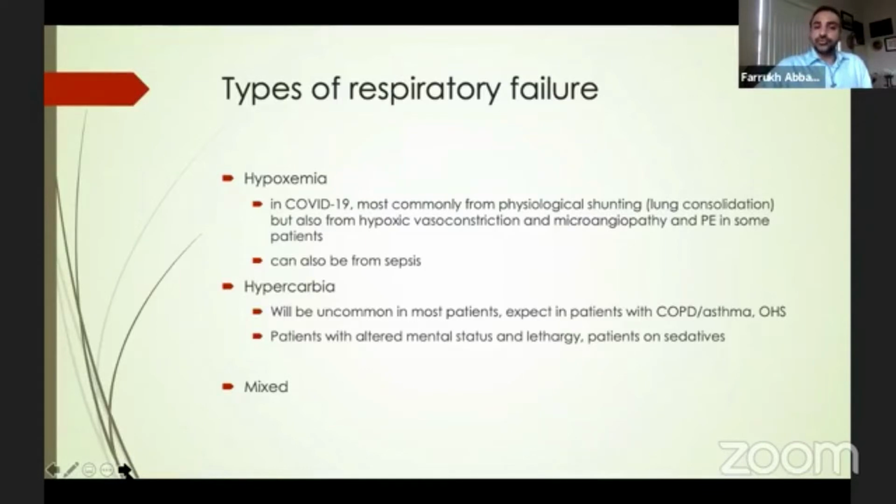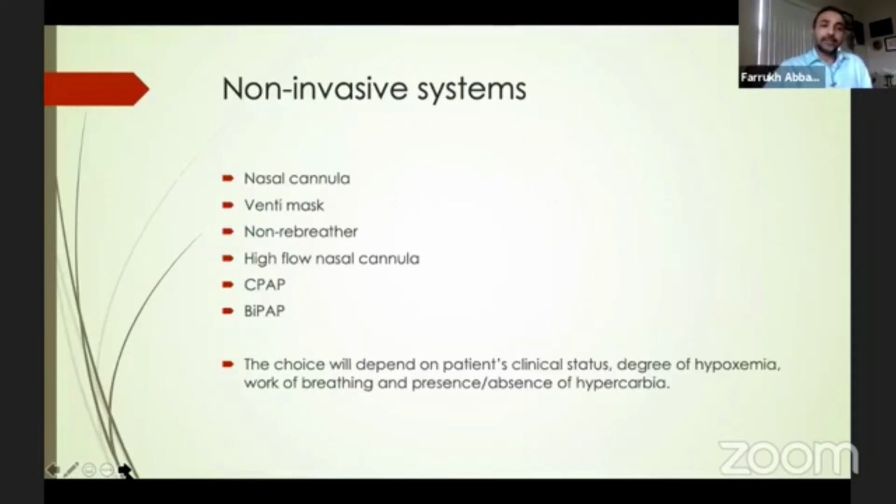Patients who have been working pretty hard for hours and hours can become altered because the respiratory drive will go down. Ultimately, they'll get tired, and they will go into hypercarbia. Patients who are on sedatives like oxycodone, patients who get IV sedatives or narcotics, can also go into hypercarbic respiratory failure because of decreased respiratory drive. A patient can have a mix of hypoxemia and hypercarbia.